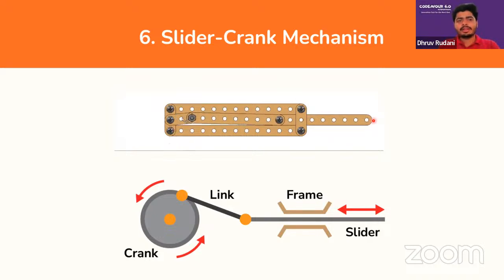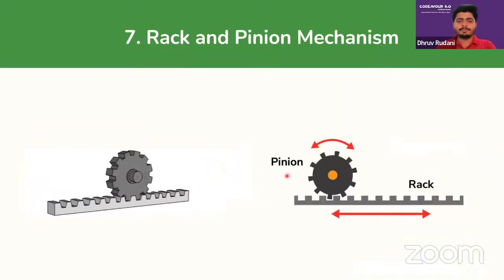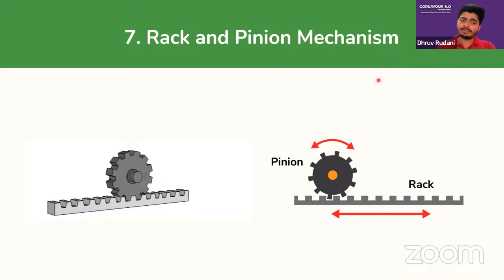So now let's have a look at our next mechanism, which is the rack and pinion mechanism. You are all familiar with automatic doors, or maybe dam gates, right? You might have seen this kind of machine attached to automatic doors, with this kind of link, which we call a rack, and there is a gear which is known as a pinion. So pinion and rack, this is how this mechanism is named, and it also functions in the same way.